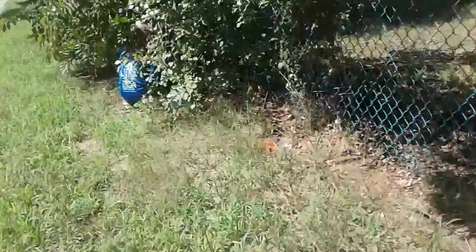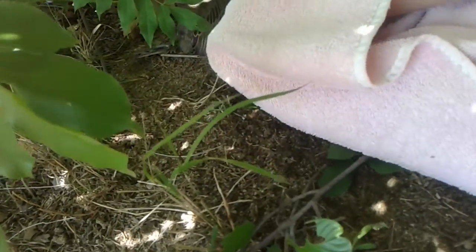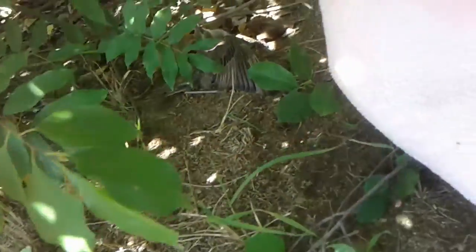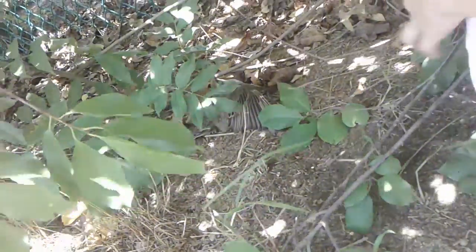Okay, I couldn't find any gloves. All I found is this towel. This should do the trick. Okay, we got a towel. I don't want to hurt it either. Okay. It's okay, buddy. We'll save you. I started petting it. You're okay. Oh, that thing is so terrified.